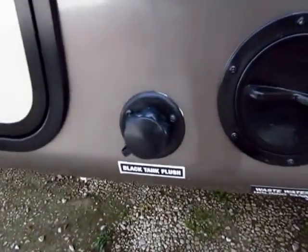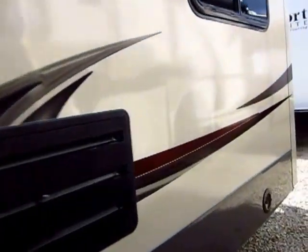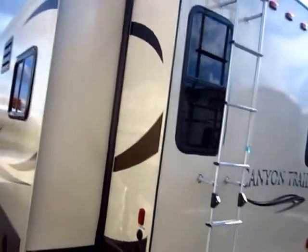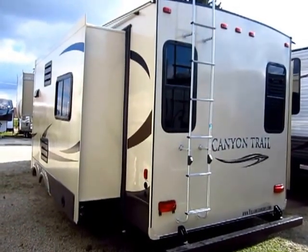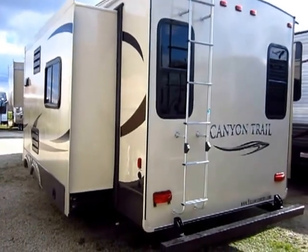There we go. Here's another cool thing. It's not uncommon, but this has a black tank flush. The reason they do that is because this has seamless rotocast holding tanks, meaning there's no seam that can split. The only trick with a rotocast holding tank is if they don't get a full clean flush, they can bow down a little bit. So they recognize that. They install a black tank flush on here. You don't have that problem.